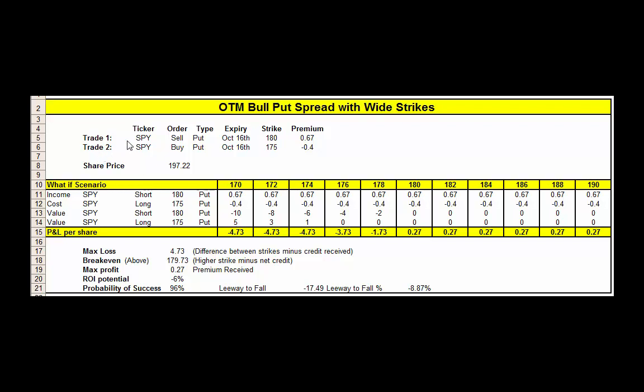But the second part of the trade is us buying a bit of insurance for ourselves. So we bought the $175 put underneath that. And basically what that means is we now have the right to put the shares back to the market at 175. So our risk is totally limited in this situation. And we had to pay out 40 cents in premium for that. So the net differential between the two there is 27 cents. That's a credit we received upfront in advance for placing this trade. At the time of placing this trade, the share price was at 197.22.